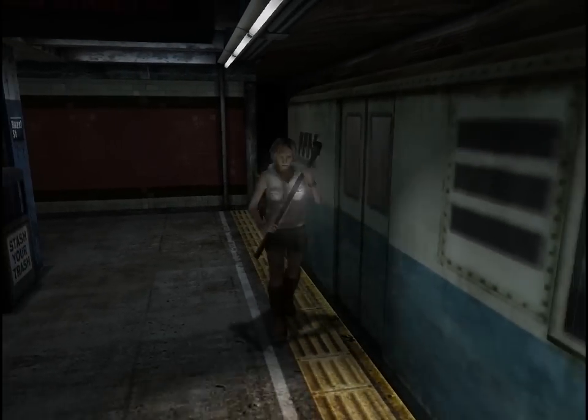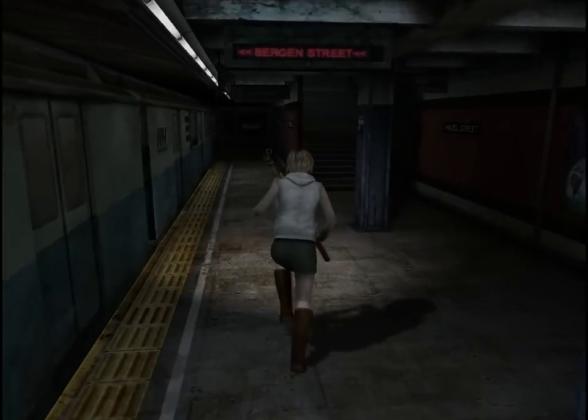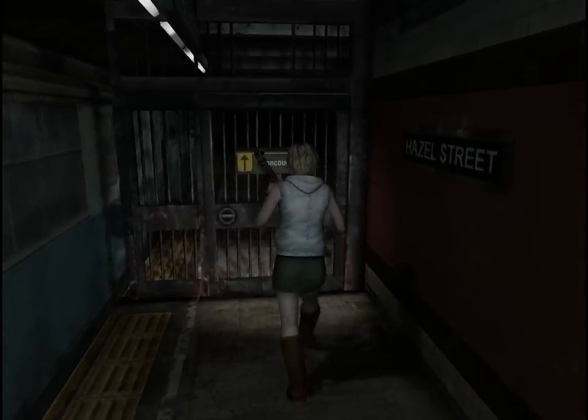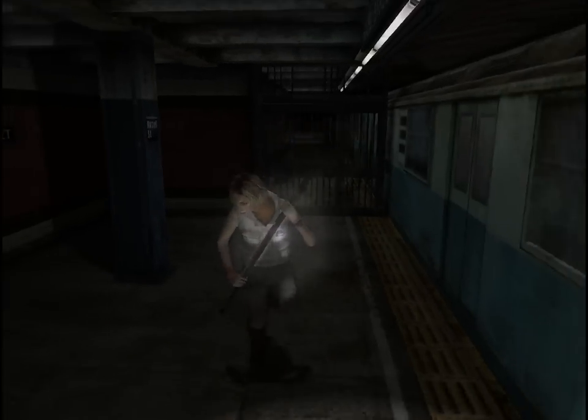Yet another fairly nasty instant death trap. If you are not ready and you get taken down by those dogs, there's a very good chance that you will just be instantly killed by this one and only commuter train.